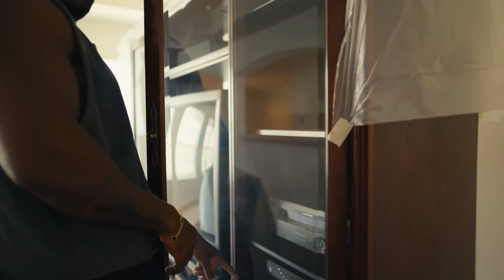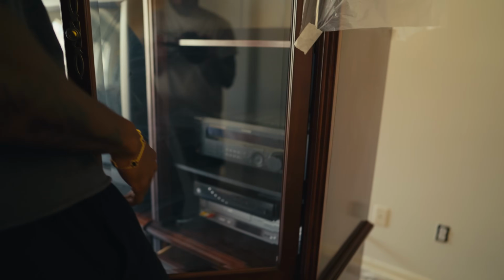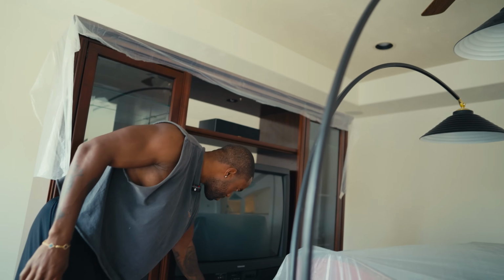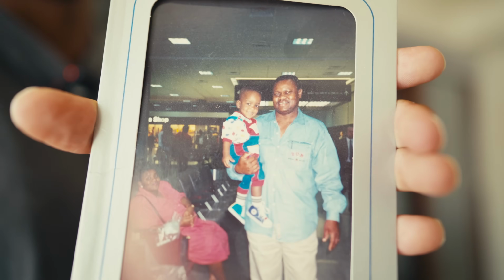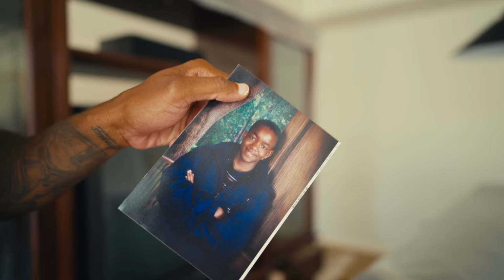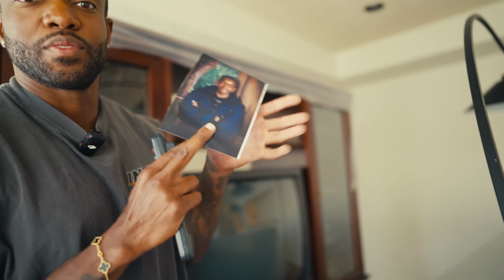A DVD player, VCR player. This was like my favorite TV growing up. This is me and my dad. Talk about a classic, bro. 2005 vintage. Dude, I don't even look like myself.